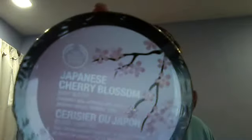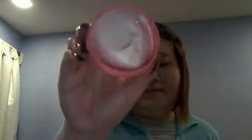And for myself, I got this Papaya Exfoliate Body Scrub. And it smells so nice. See? So nice. The next one is this Japanese Cherry Blossom body butter. Smells so nice. I got a miniature one in this size.